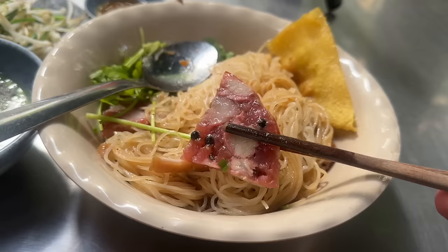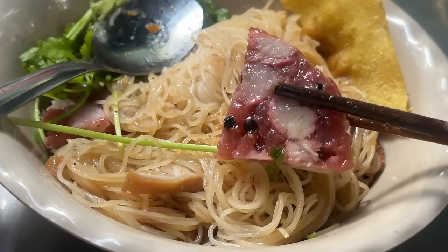The texture for me is what's getting me. It's got a little bounciness to it. Kind of like a tapioca, but then I was thinking of something softer, like a nem chua, like a sour sausage in Vietnam, but it's not. It's got more of a tapioca bounciness to it. And then you're biting through almost like these roasted pork pieces. A first for me.